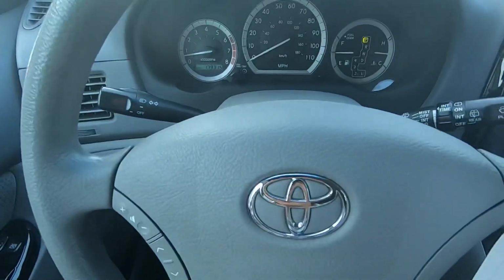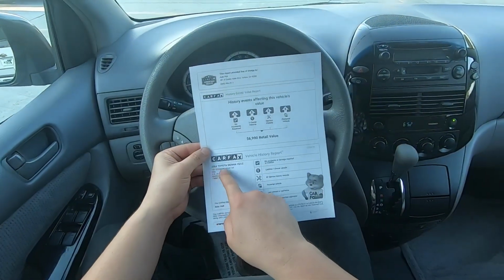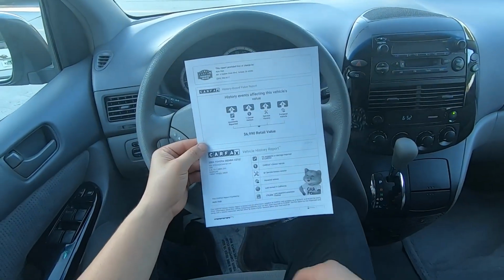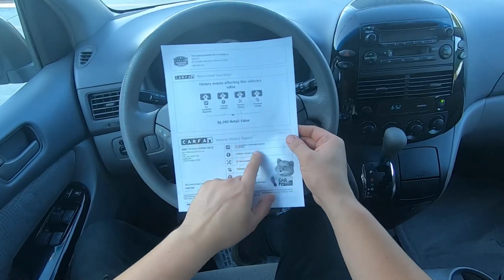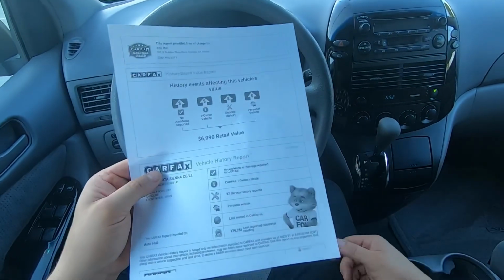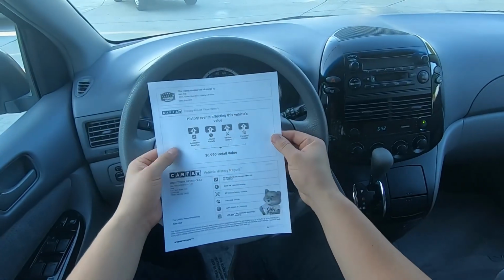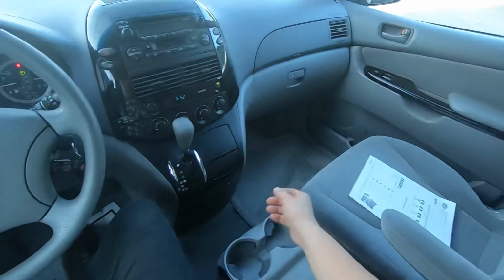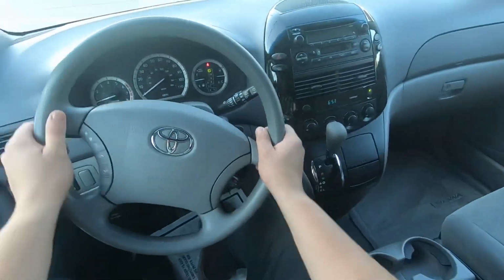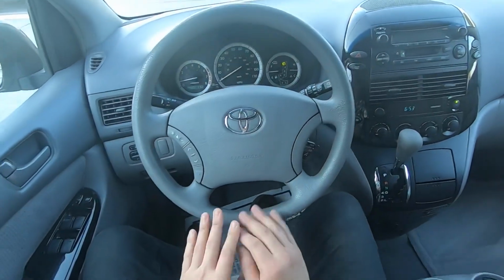We bought this one 100% online. It's got 179,000 miles. 2004 Toyota Sienna LE, 3.3 liter V6, front wheel drive. No accidents reported to Carfax, and one owner. Last owned in California. This one is all California, so 100% rust free. Its base value is $69.99. I'm not sure the price we're going to be selling this one. We just got it in stock, but you can already see she's in excellent condition.